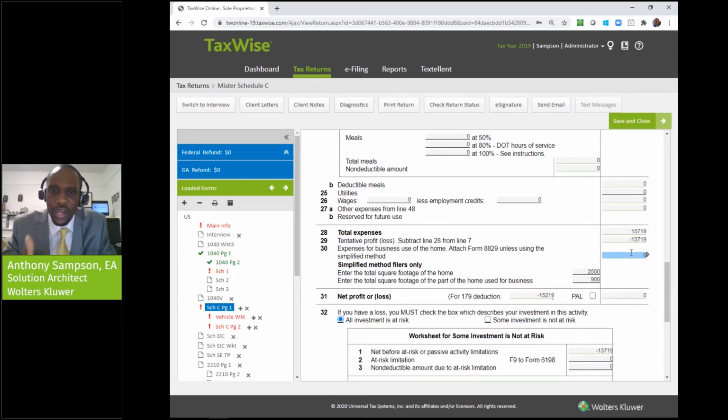The reason why our deduction is not here is because the simplified method does not allow for carryovers. You must have a net profit on that actual Schedule C in order to be able to take the home office deduction when you use the simplified method, also known as the safe harbor.